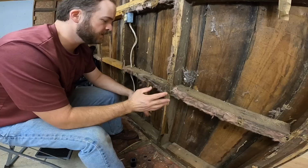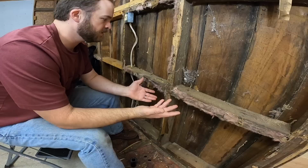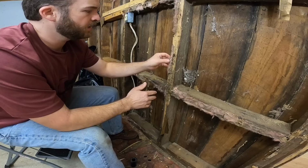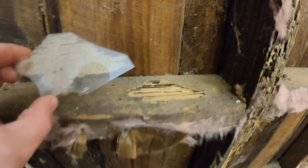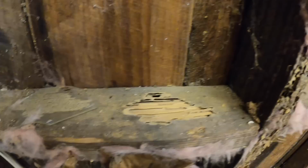It's kind of interesting how these termites work. There was a section over here where they mostly ignored, and then this area right here, they just went to town. So I'm not sure how they choose what they want to eat, but they ate a lot right in here. This is kind of interesting. That little piece of glass that I just picked up was right there. Y'all see how the termites, see what they did? They basically ate up the outline of the glass there.